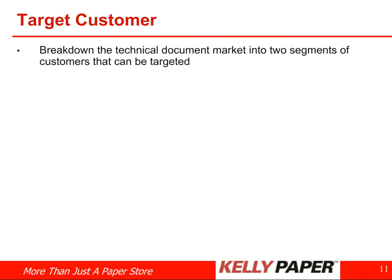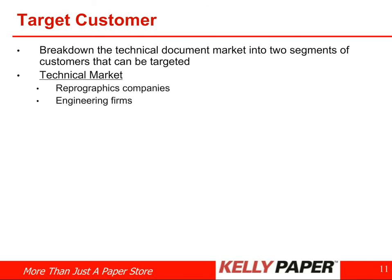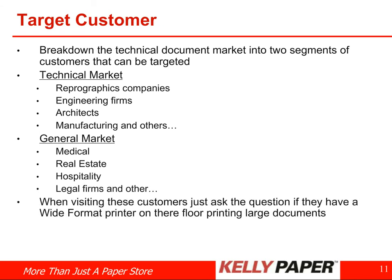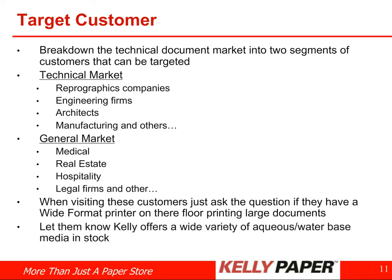You can break down the technical documents market into 2 segments of customers that can be targeted. The first group being the technical market, where you can find reprographic companies, engineering firms, architects, manufacturing, and others. The second group would be the general market, where you would find VEU customers like medical offices, real estate offices, hospitality, legal firms, and others. When visiting these customers, just ask the question if they have a wide format printer on their floor printing large documents. Let them know Kelly offers a wide variety of aqueous water-based medias in stock.